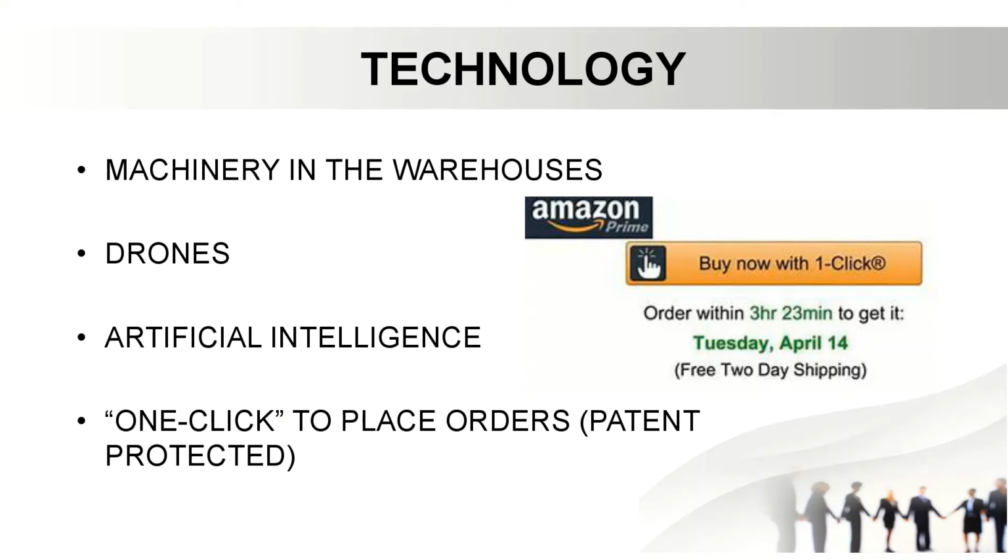Fun fact, Amazon was actually the first company to develop the one-click purchase option for customers, and it is fully patent protected. Amazon stores information about its members and facilitates any order that is placed on their platform.